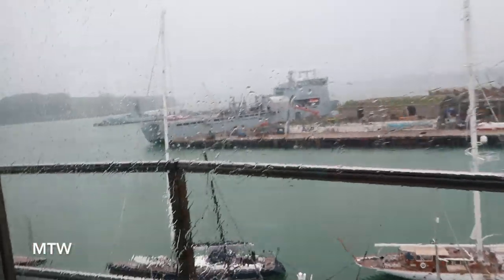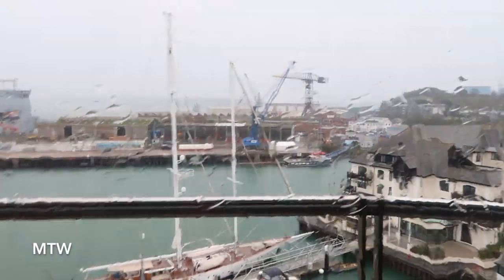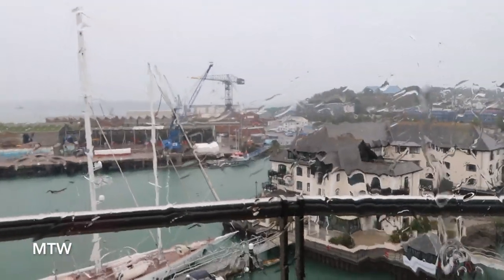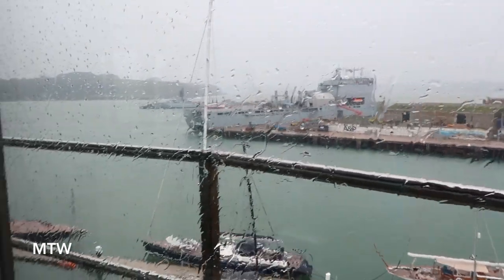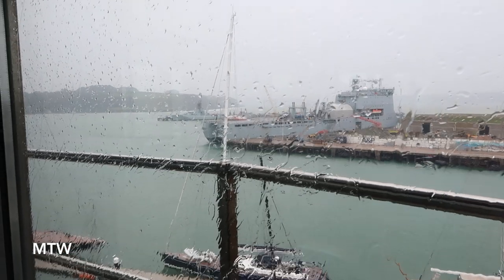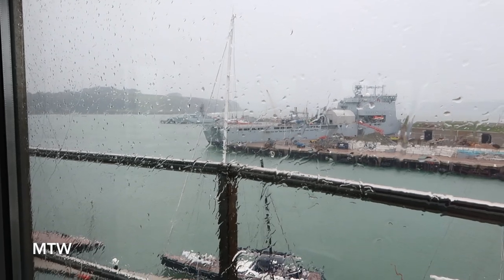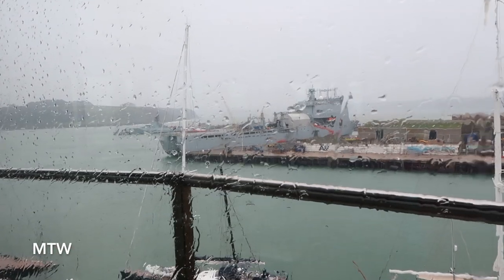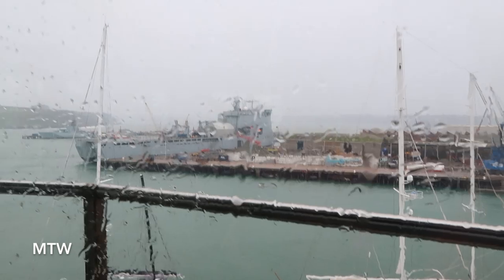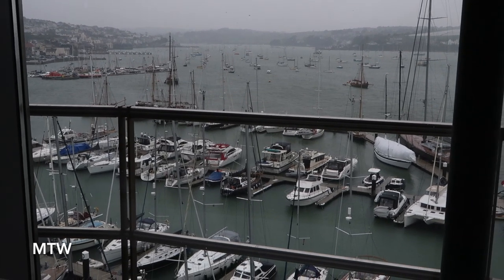I bet this is gorgeous when it's sunny. Look at all the. These are condominiums, you said. Condos. All privately owned homes, all in here. What's that ship? That is a British transport ship. See the front of it goes down? So it does big items like tanks. Behind it is a warship. Look at all the boats.